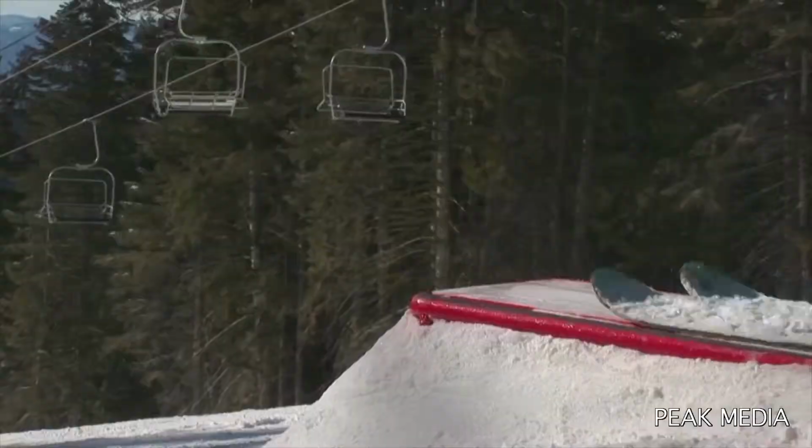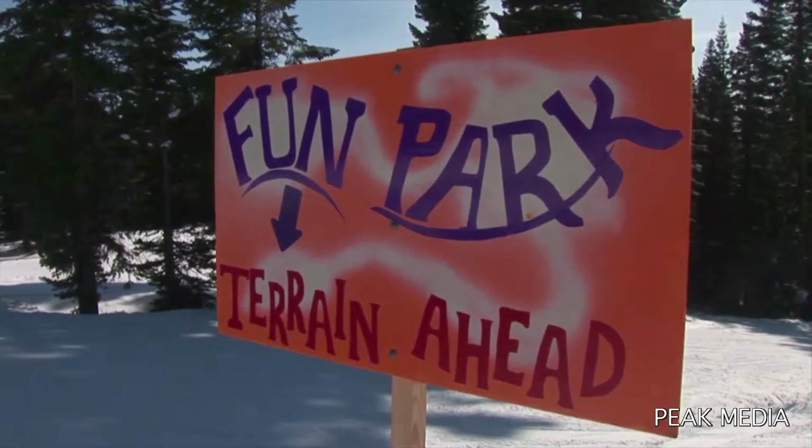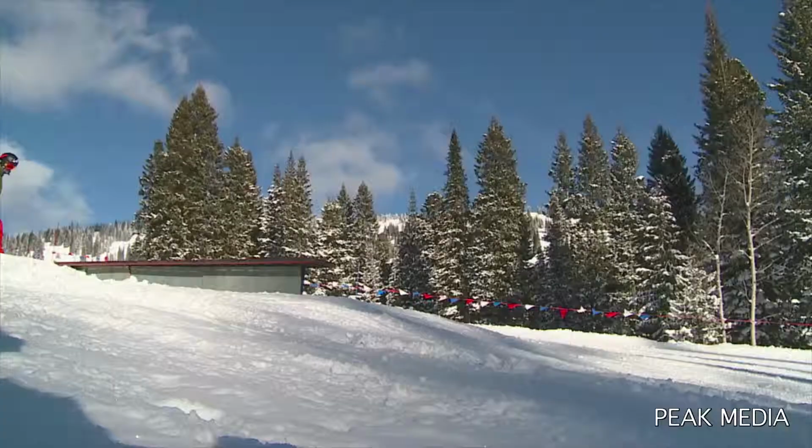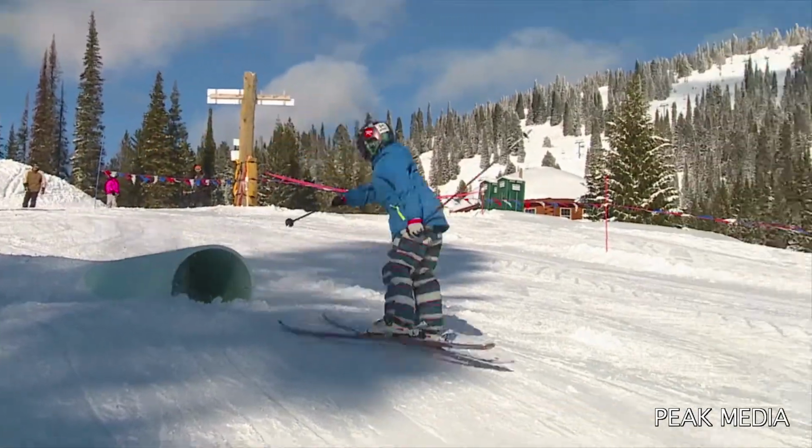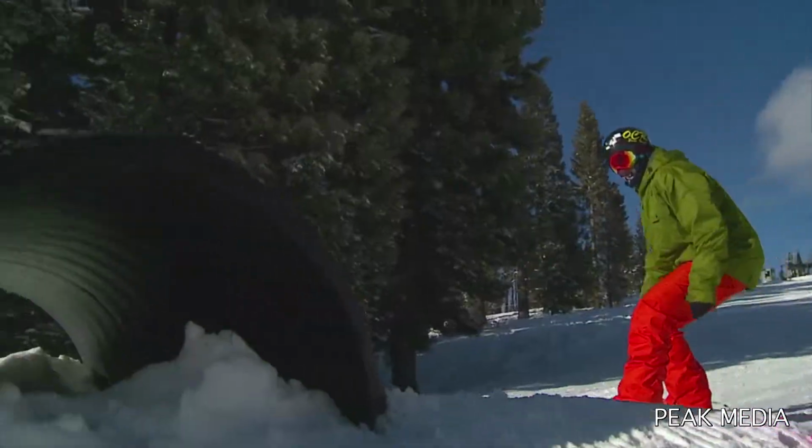It's really fun to practice in the park. Our first terrain park in the progression is on the bear chair. It's got the beginner, intermediate terrain features that the kids just love, and even up to the adults who are just getting into the terrain park stuff. This is where they come to learn some skills.